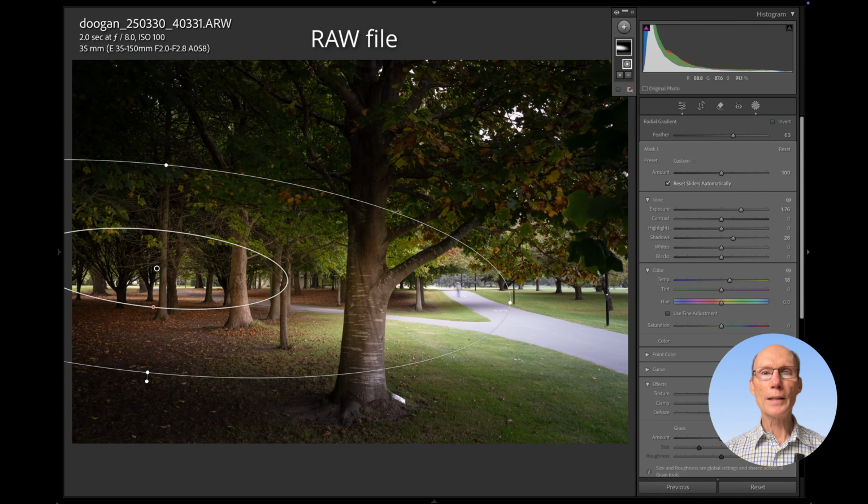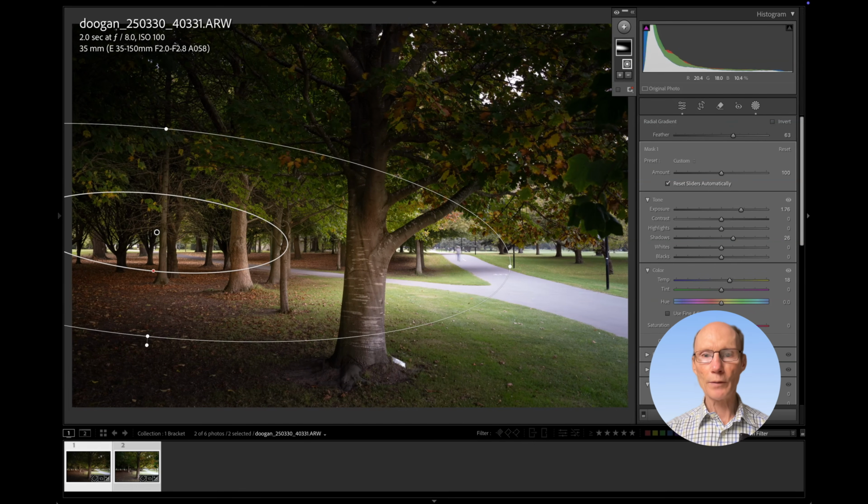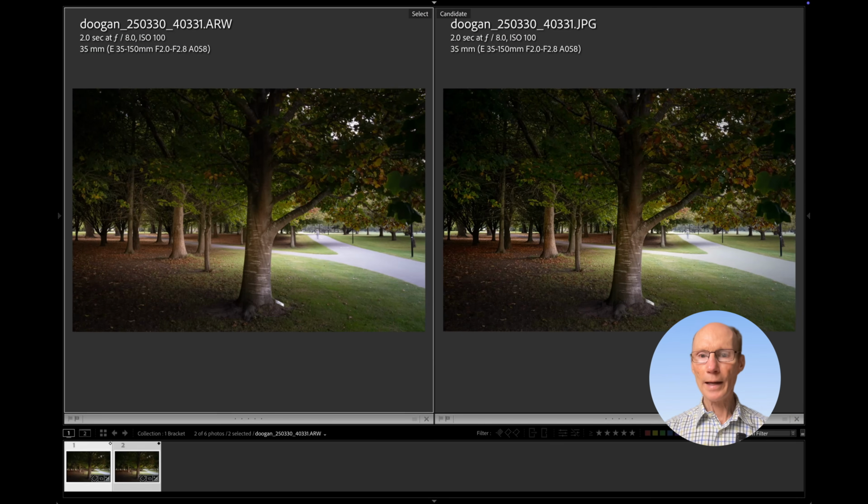And now let's copy these settings over to the JPEG file and analyze if there's much difference. So here they are side by side, and to be honest, there's not much difference. So the JPEG file would have given as good a result as the RAW file in this normal exposure.